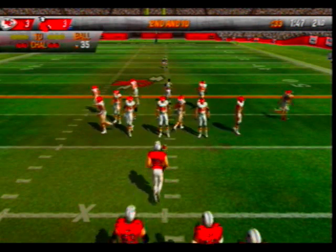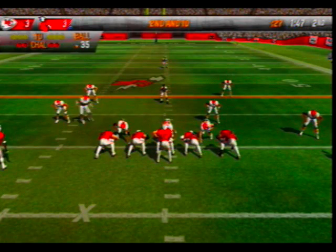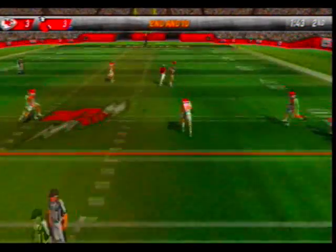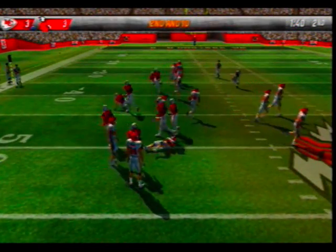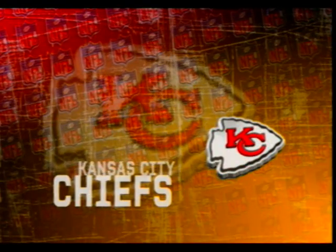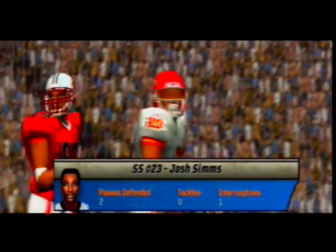Second and 10. Ball on the 35-yard line. And they're going with an empty backfield and 5 receivers. Gets the pass off. The defense has it. Number 17 picks the wrong spot to throw to. It'll be a turnover, John. Yep, sometimes you think you can sneak one by. But then the defense makes a great play on the ball and beats your receiver to it.